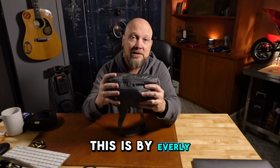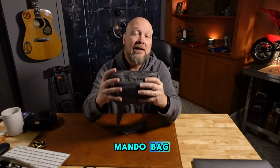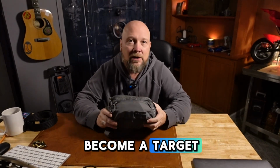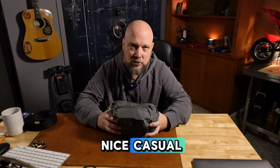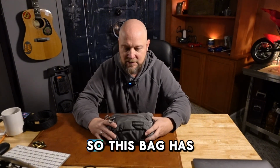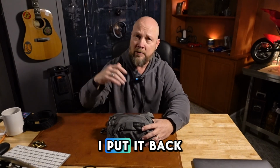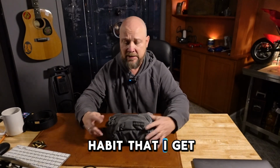This is by Eberly Stock. This is their Mando bag. This is their standard size, and it's in gray. I didn't want to go with anything too tactical looking. You don't want to become a target while you're out there. This is just a nice casual nerd on the street kind of thing. So this bag has become my go-to. When I get home, I take it off. I set it on the counter. When I leave, I put it back on, and that's just the habit that I get into.